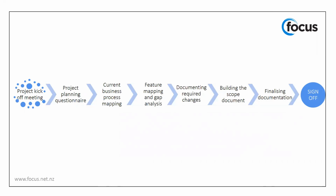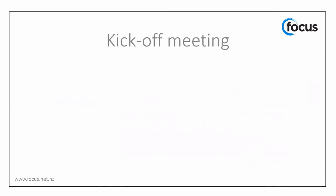It does sound a lot, but just keep in mind that this is the foundation of the project, and we all know that good foundations make for good projects. All right then, so with the kickoff meeting, can you go over what will happen in that meeting?